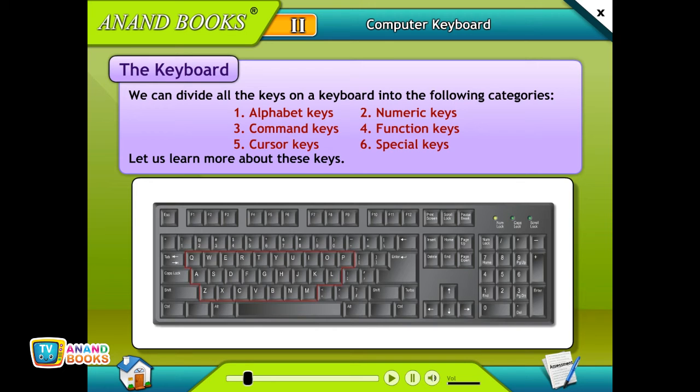1. Alphabet keys. 2. Numeric keys. 3. Command keys. 4. Function keys. 5. Cursor keys. 6. Special keys. Let us learn more about these keys.